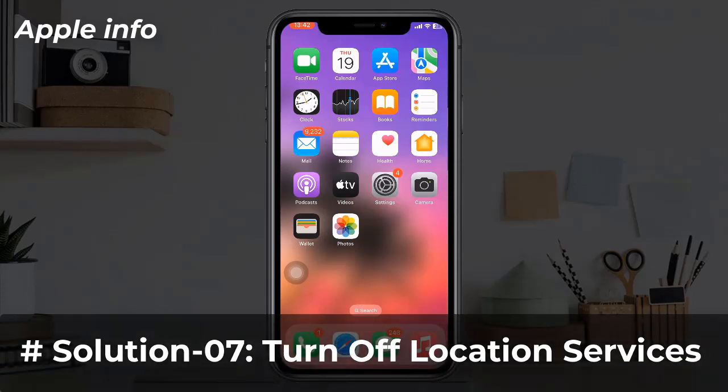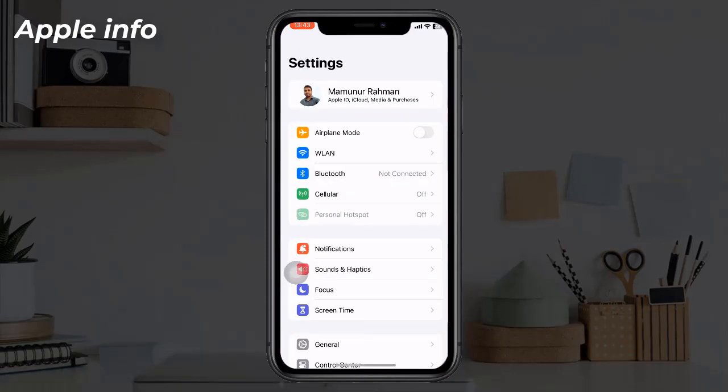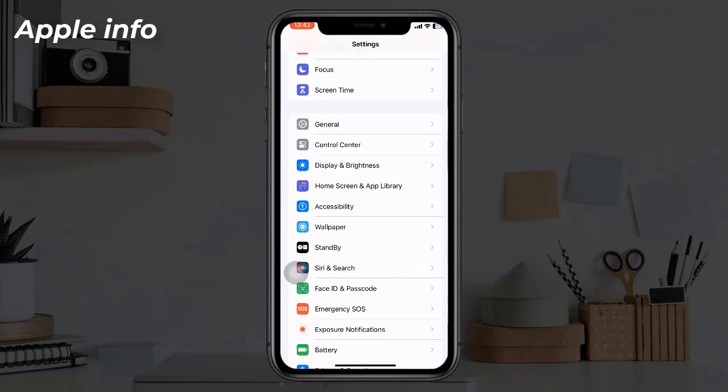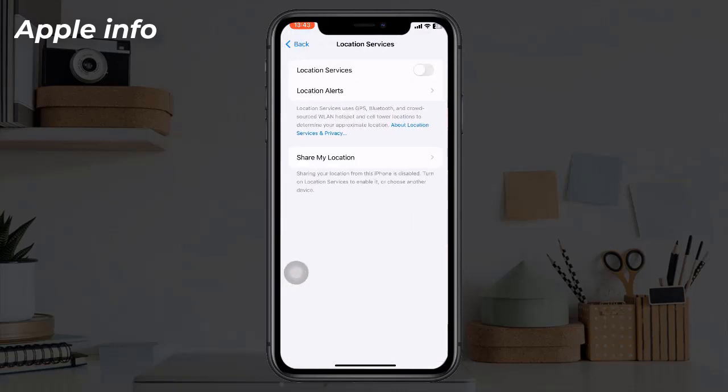Solution 7. Turn off location services. To do this, navigate to the Settings app. Next, find and tap on Privacy and Security. Next, tap on Location Services and turn off location services.